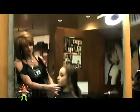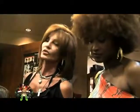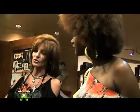So of course, I'm going to just be concerned with neatening up her ends and giving her a strong guideline here. If the perimeter is thinned out too much on long hair, it's not going to survive the humidity in Trinidad. So my basic theory is if you keep the perimeter heavy on longer hair, it will sustain the style.